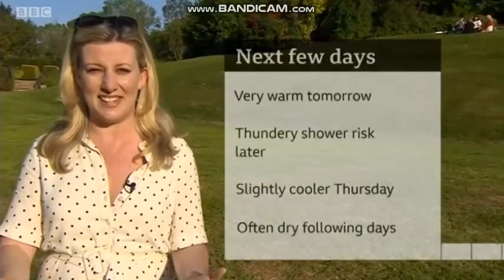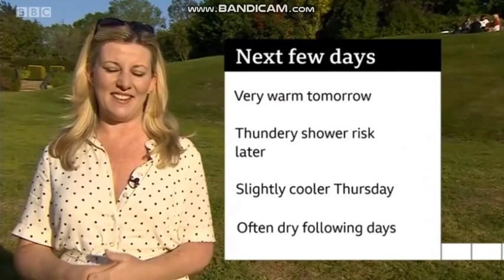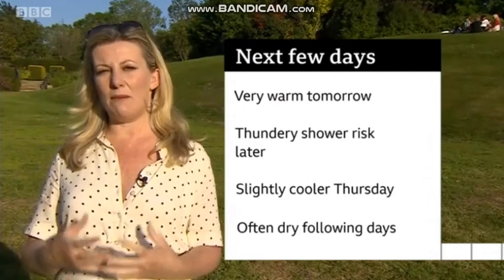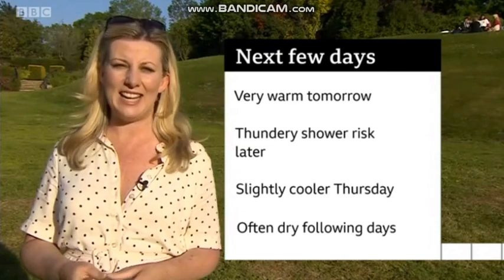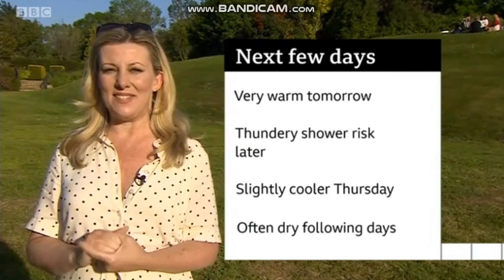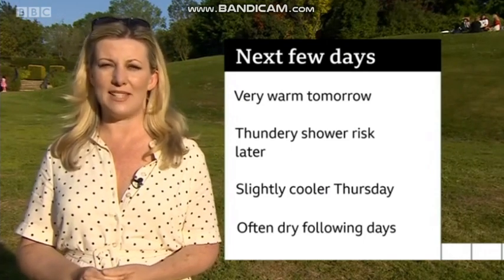Of course, the big question everyone's been asking me, we're just starting to enjoy this weather, and people are like, when's it all over? And the answer is, as you can see here in the headline, well, slowly, maybe over the next couple of days. It's actually going to be a really, really warm one tomorrow again. Just towards the end of the day, the risk of a few showers coming through. And then, yeah, slightly fresher from Thursday. It's often dry, though, into the weekend.